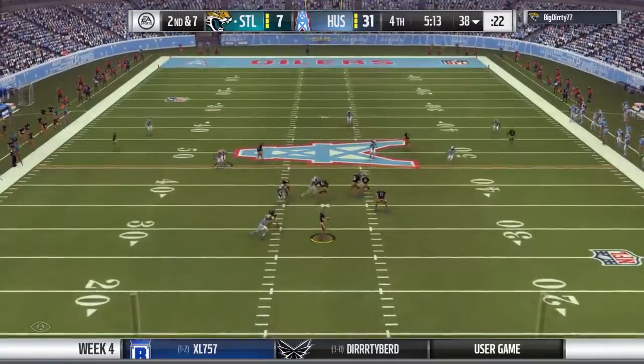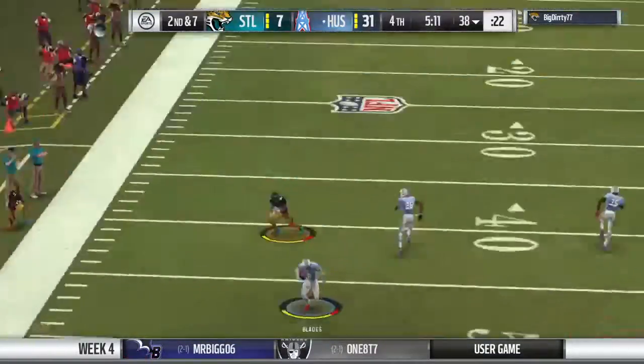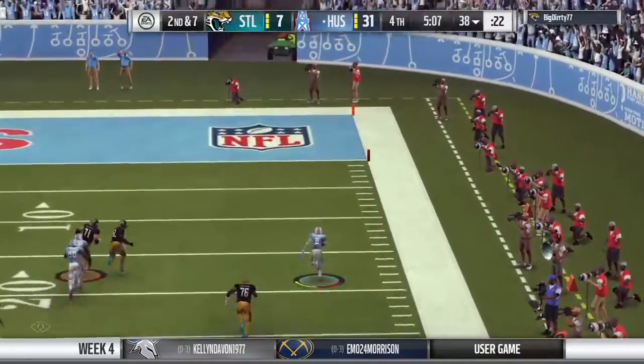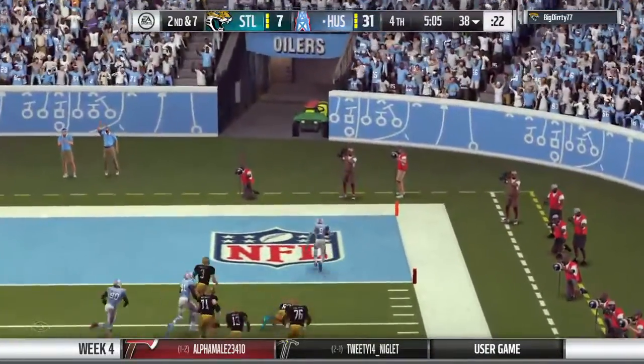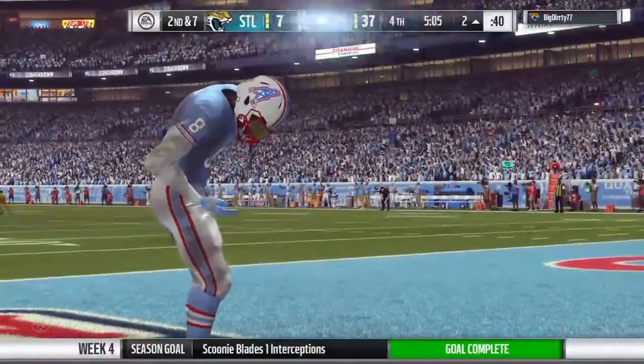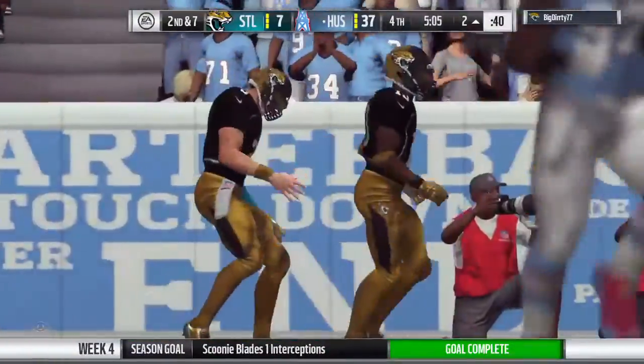The gun. They'll look to throw. And for the 4th time tonight, it's an interception. And he's got room. A great and now off to the races down the right side. And he will take this one home. It's a touchdown.